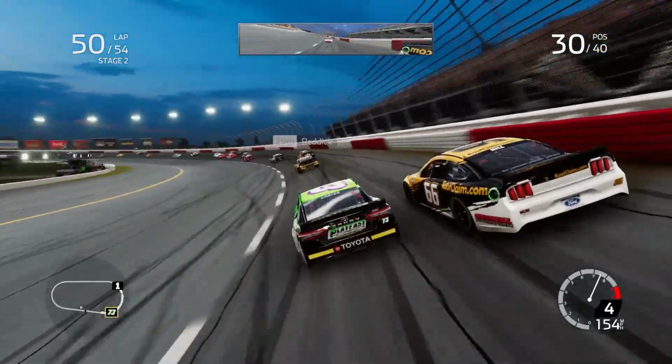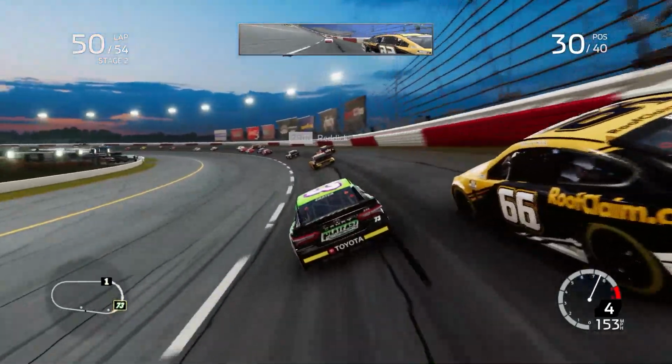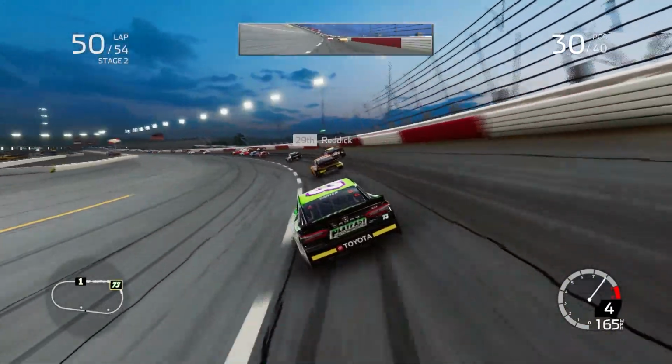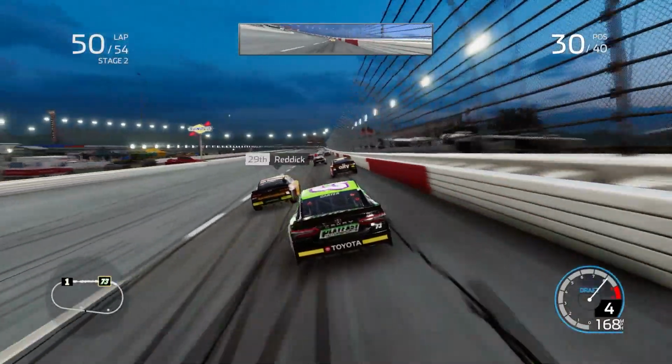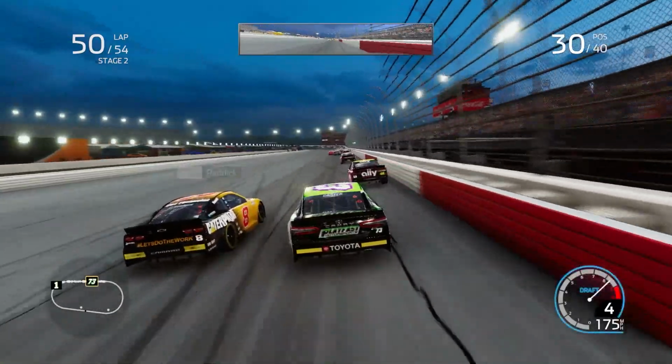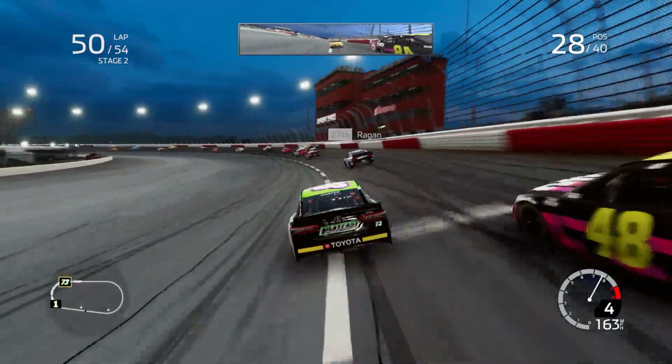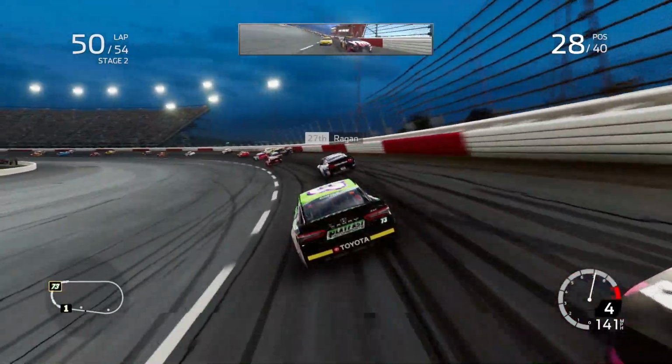But 5 laps to go in the stage. Finally trying to get past Timmy Hill. Able to make the pass. So into the top 30 once more. Can we get Tyler Reddick coming out of turn 2? We got some nice speed coming out. Splitting the gap. Get by Reddick. Get by Johnson. And flying into the top 28.